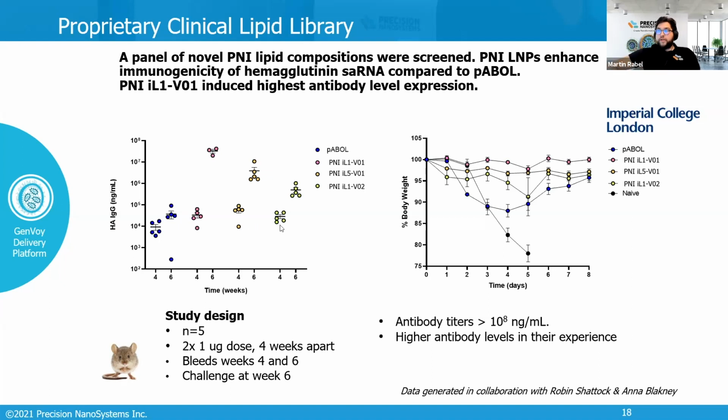What we see is, first of all, that all our LNPs exhibit a much higher immune response, or IgG titers, compared to the Pabel. And with optimizing our structure from PNI IL-1VO2 all the way up to PNI IL-1VO1, we were able to get stronger IgG titers, a stronger immune response, and we see levels of 10 to the power of 8, which is exceptionally high. We even were not able to display 2 points because they were out of the detection limit. So really strong immune response.